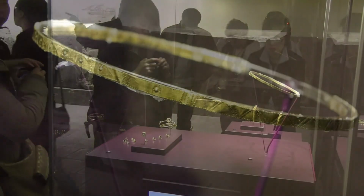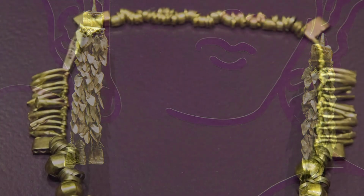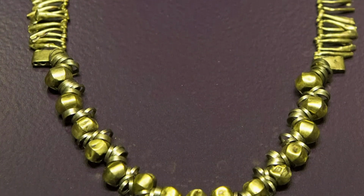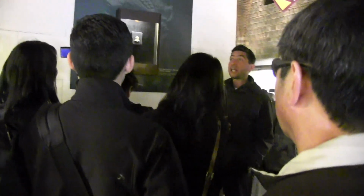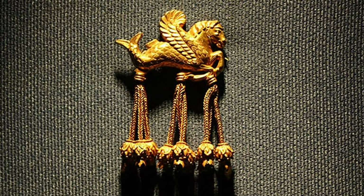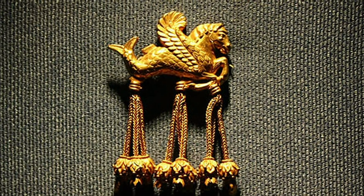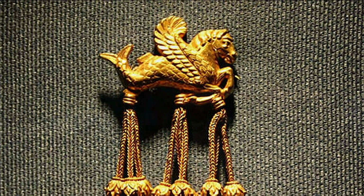These pieces, at least 4,500 years old and of pure gold, are from Troy, the city immortalized in Homer's epic poem, the Iliad. And just a few weeks ago, a rare 2,500-year-old brooch, stolen in 1965, was returned to the museum. Called the Winged Seahorse, it was found in Germany and is currently valued at more than $40 million.